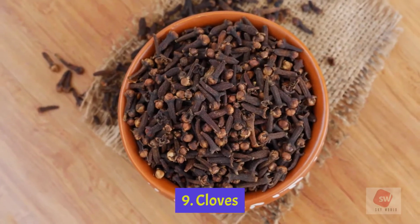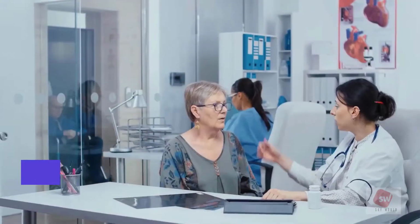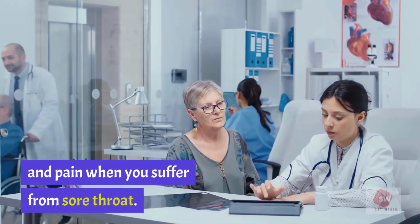9. Cloves. Cloves are very effective in treating sore throat. Cloves contain antifungal and anesthetic properties that can provide relief from the scratchiness and pain when you suffer from sore throat.